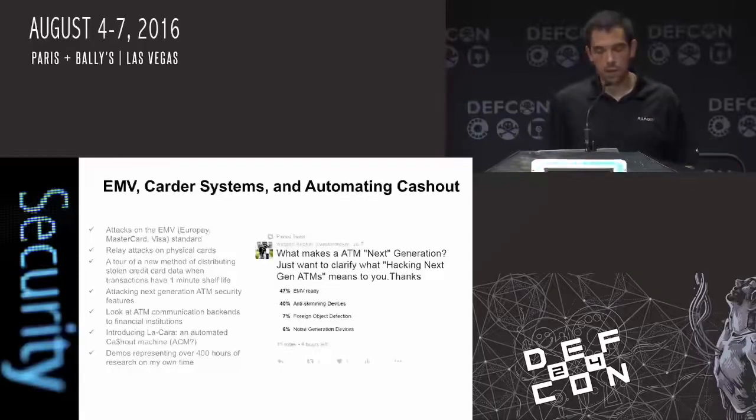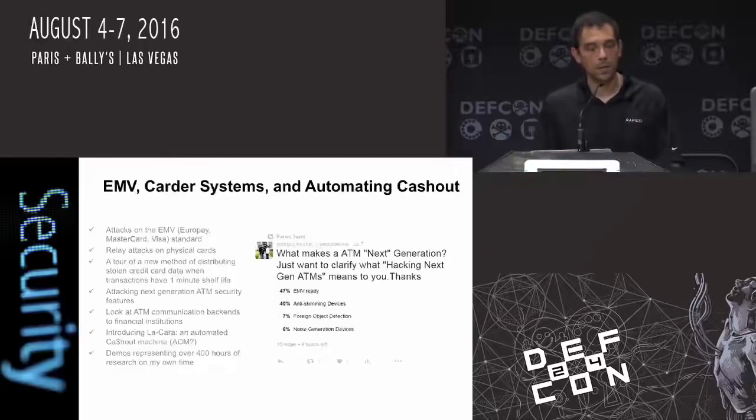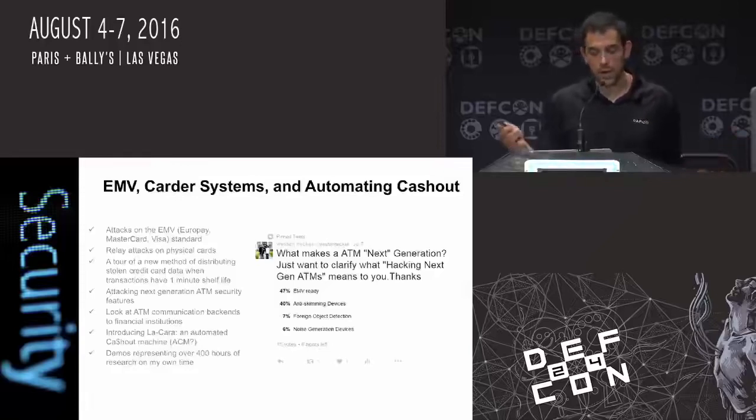I converted this ATM machine over to EMV, which I'll go into in a little more detail. I'll give a tour of the actual distribution system. I have a blockchain design that I imagine makes it possible. It's not actually enabling people, but it shows the extent the bad guys will go to when they start trying to sell these transactions, because of the static data everybody's seen on carder forms. I'll get into greater detail on that later. I'm also going to look at the communication backend and the banking portion it's running on, and introduce you to Lacara, the automated cash out method. Then I'll go over the demo in great detail. It's actually going to jackpot on stage.